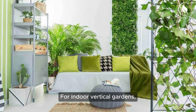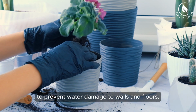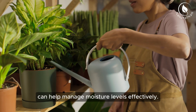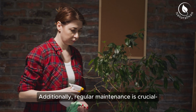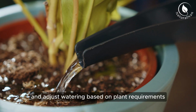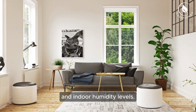For indoor vertical gardens, an efficient watering system is essential to prevent water damage to walls and floors. Self-watering planters or drip irrigation systems can help manage moisture levels effectively. Additionally, regular maintenance is crucial. Dust the leaves periodically, monitor soil moisture, and adjust watering based on plant requirements and indoor humidity levels.